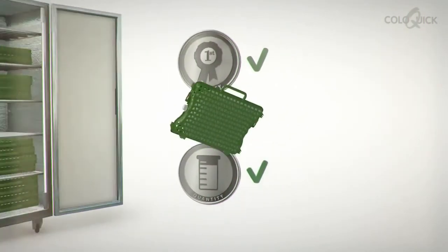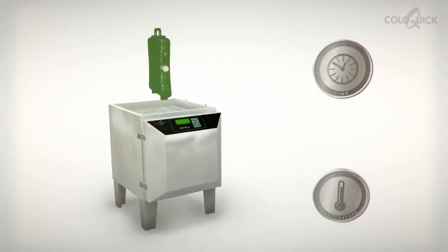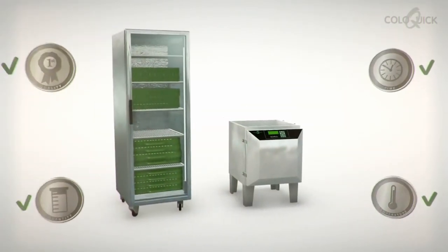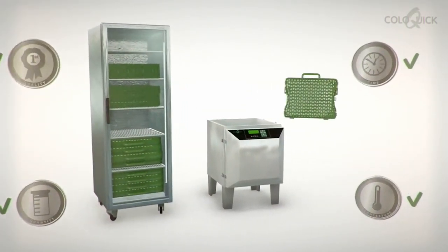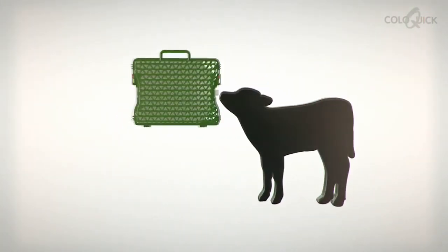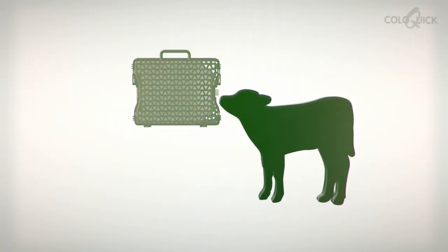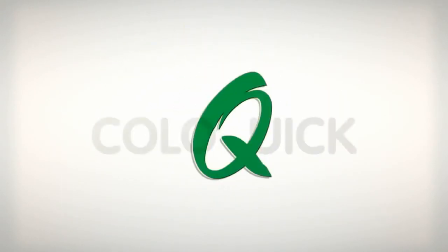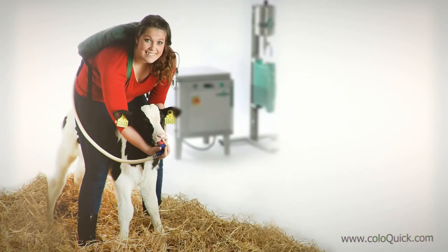When a calf is born, a 4-quart portion of colostrum is heated up to the optimal temperature in the unique ColoQuick water bath in only 20 minutes, while preserving all the important antibodies. This way, we ensure that all calves are provided with the ideal quantity of antibodies. ColoQuick, the perfect start in life for every calf.